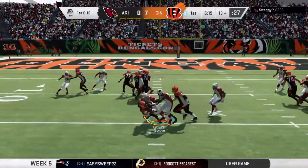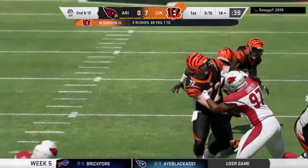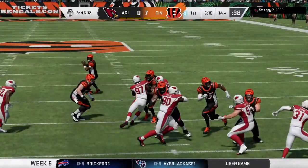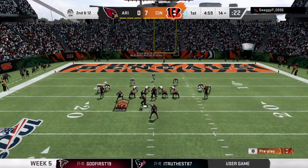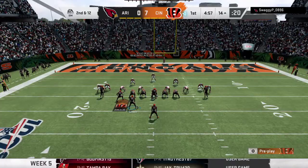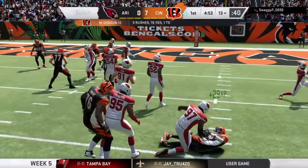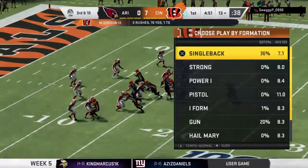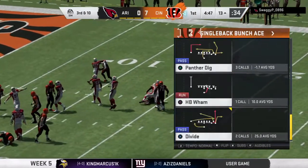Now Gordon on first down. And that'll hurt the average a bit, as this time they're able to get him behind the line. It's a loss of 2 there, bringing up second down. First play of the drive goes the wrong way. Here's 2nd and 12. This is Gordon. And they get to him quickly here as he's stopped right around the 13. The second down play, not much better than the first, just a gain of 1 there.